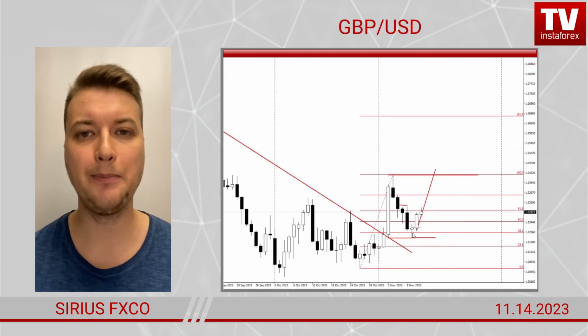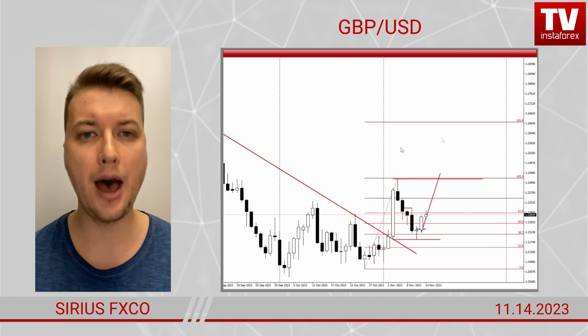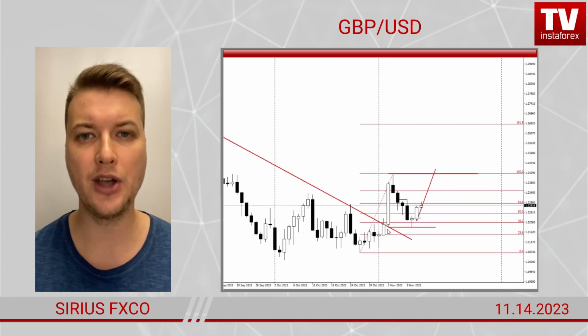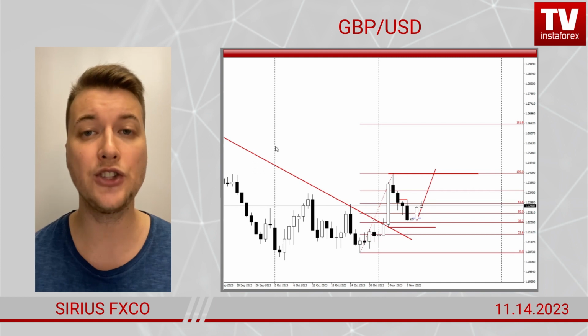I assume that the pound-dollar pair would grow from a pin bar created on Friday, so the instrument might go up. I have bad news for the buyers. The bottom of the bar was not pierced. The instrument left a target. You are certainly aware that the British pound tends to leave untouched targets and never return to them. Please be cautious today.